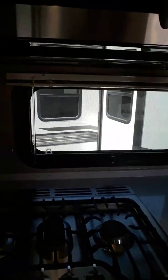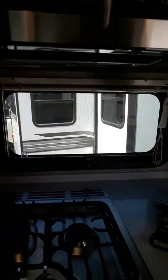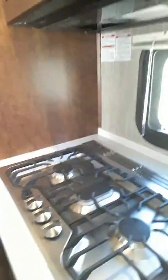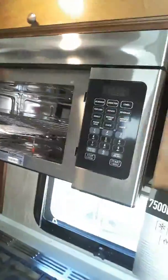And this 3-burner Furrion stainless steel cooktop is 7,500 BTUs, so it's definitely going to be a lot more efficient in cooking than what you're used to in the standard. Again, you've got double ovens, you've got a convection microwave here, and you've got that 9,000 BTU Furrion oven. It's a lot more of a residential quality than what you're going to get in most fifth wheels in this price point, which are not going to come with that.